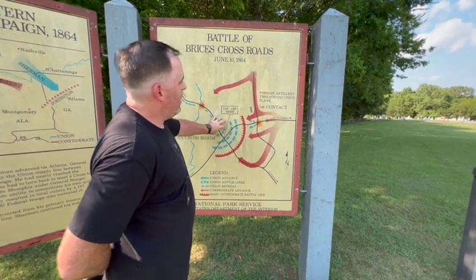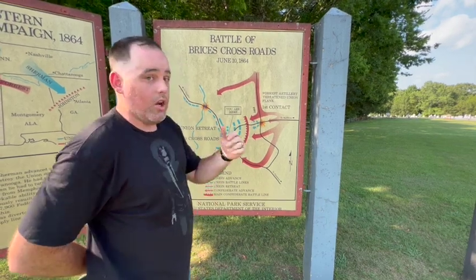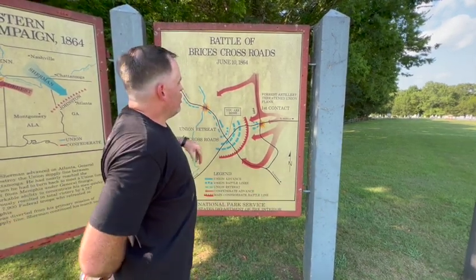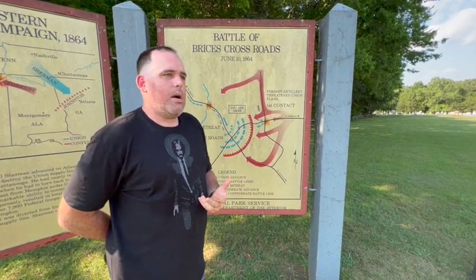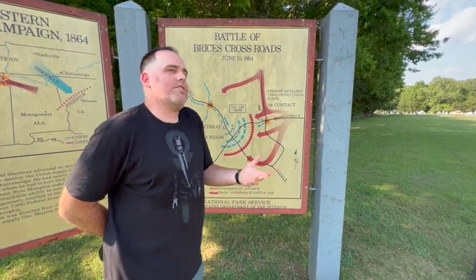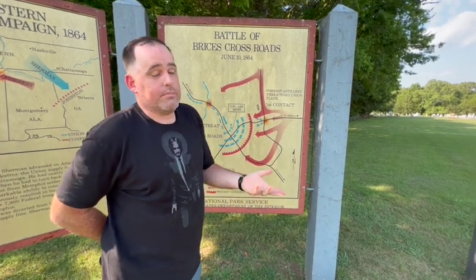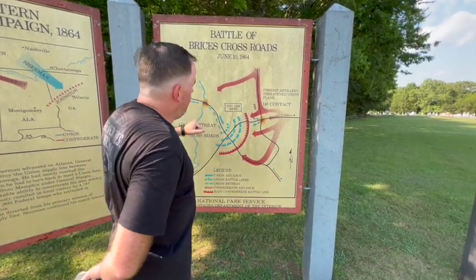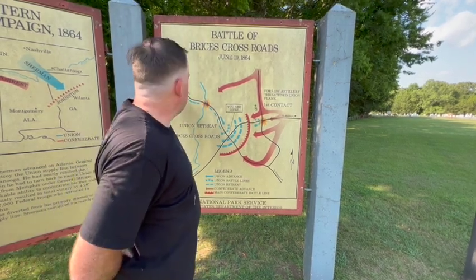But this battle right here on this map, and what you'll see across the cemetery and other parts of the battlefield, you really get a sense of how one-sided this was. And some historians call it the genius of Nathan Bedford Forrest. Some historians call it luck. I think it's a mixture of both. And the stupidity and the lack of experience, that'd be a better word, of General Sturgis.